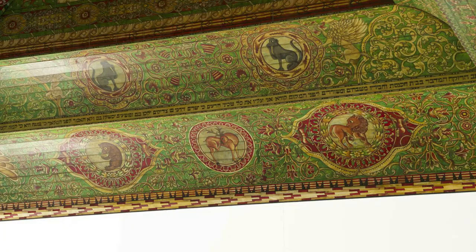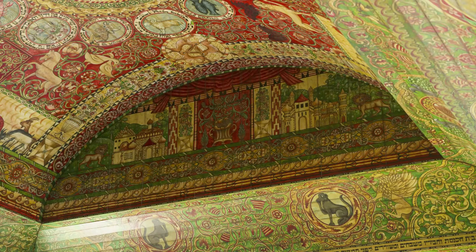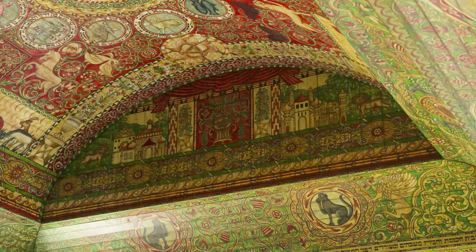This ceiling, painted during the 18th century, wanted to show that the Jews of this community knew what was going on in the outside world. And so, we have their view of the world. God, time, the community, and then the outside world.